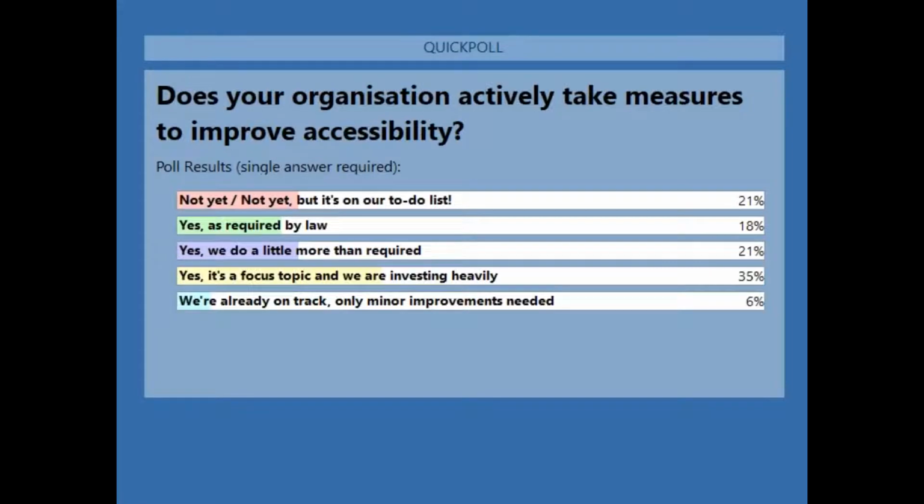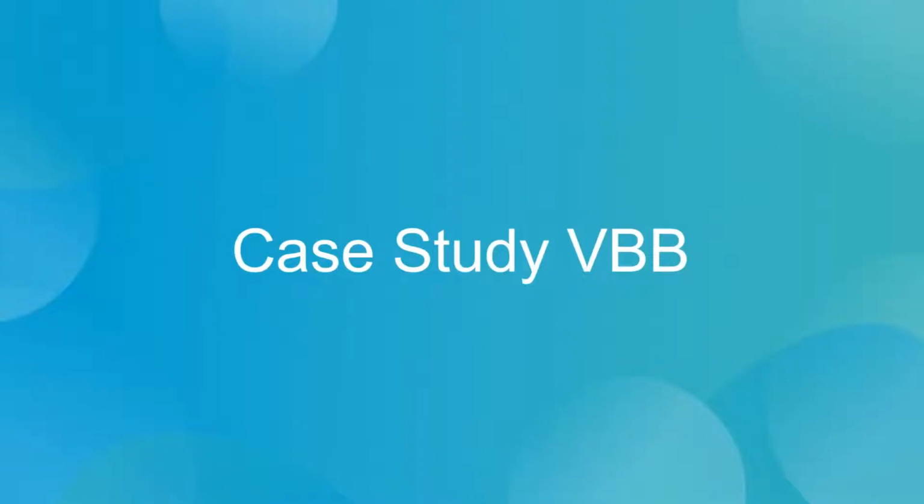And now I'm really delighted to hand over to Alexander Pilz from VBB, the Public Transport Authority for Berlin and the German state of Brandenburg, who have a real commitment to improve accessibility within the VBB service area in their customer-facing application. And we as Hacon are delighted to work with them as a mobility partner for many, many years now. So over to you, Alex.